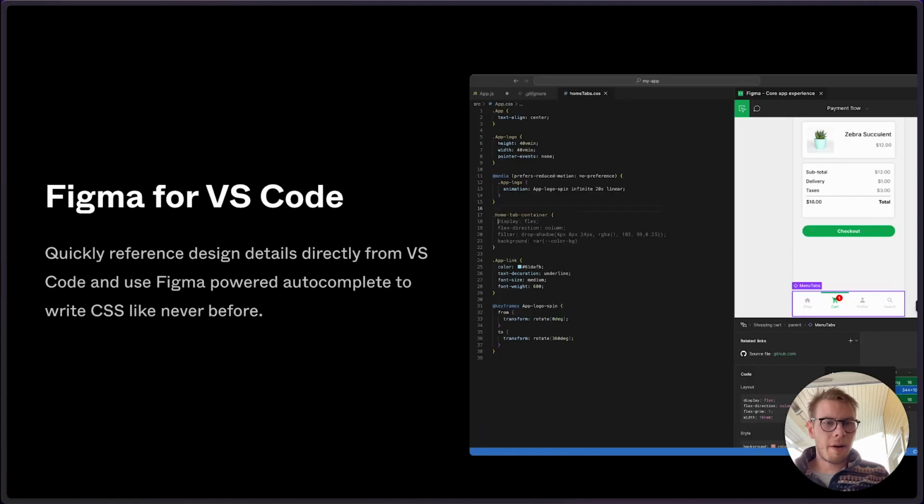And lastly, I want to talk about Figma for VS Code. So Figma for VS Code brings everything I've talked about into your editor as a mini version of Figma running directly inside of VS Code. This is great for quickly getting a reference to a value you're missing, double checking a design, or viewing a comment from your designer without leaving the flow of VS Code.